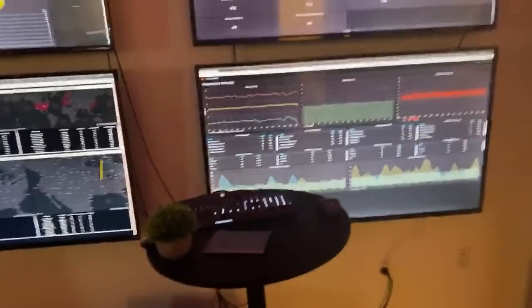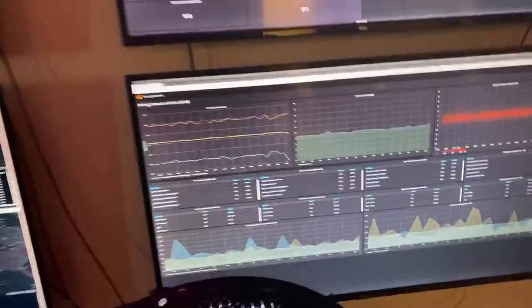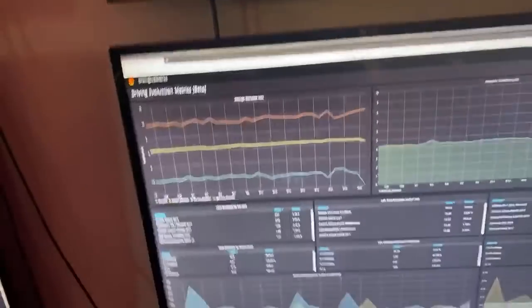They want to see the dashboards. Oh, you guys want to see the dashboards? Bollard is a pole. It's a pole? Yeah. What do you want to see on the dashboards? Tell them stats. Oh, tell you stats.